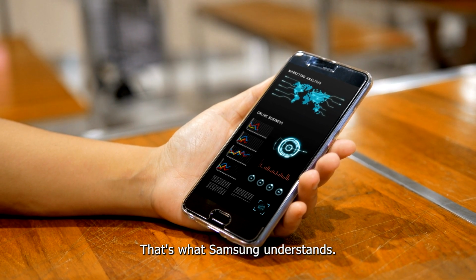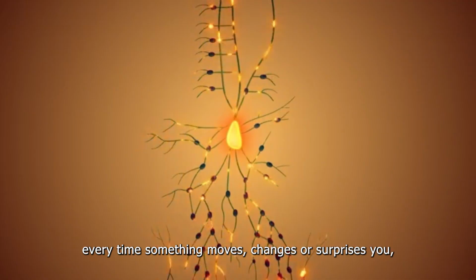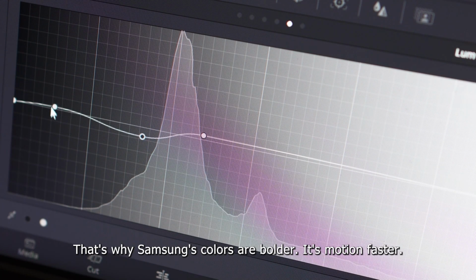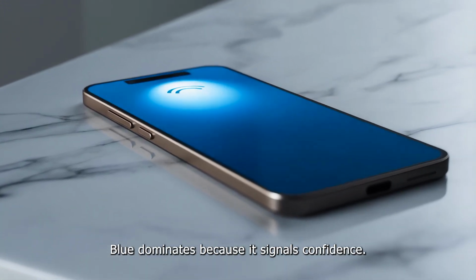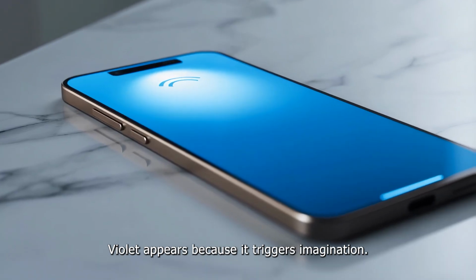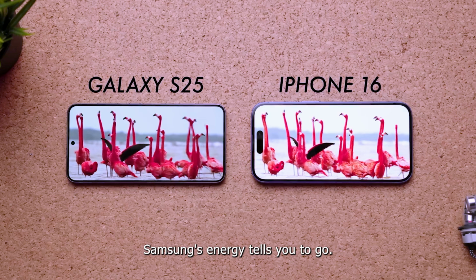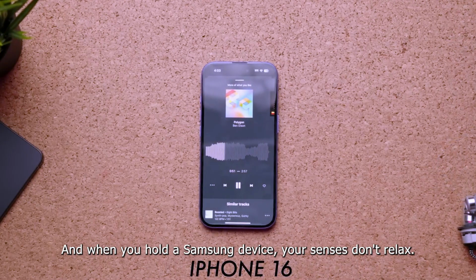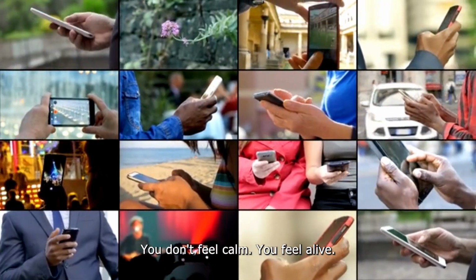That's what Samsung understands. Novelty releases dopamine. Every time something moves, changes, or surprises you, your brain pays attention. That's why Samsung's colors are bolder, its motion faster, its sounds sharper. Blue dominates because it signals confidence. Violet appears because it triggers imagination. Where Apple's minimalism tells you to pause, Samsung's energy tells you to go. It's a brand built on kinetic trust, the belief that motion means innovation. And when you hold a Samsung device, your senses don't relax, they engage. You don't feel calm, you feel alive.